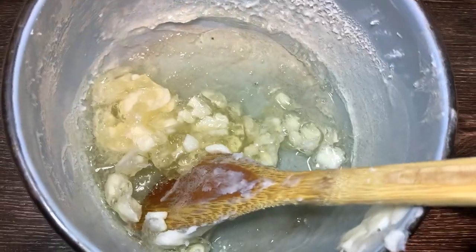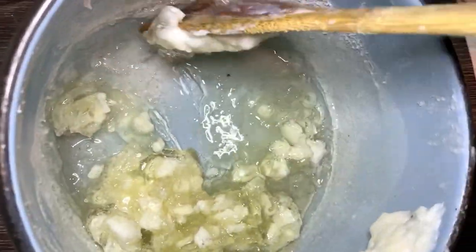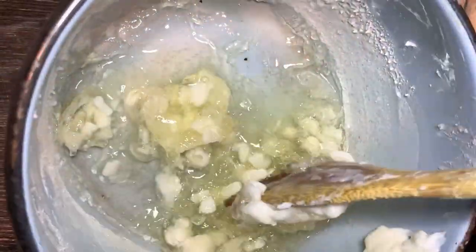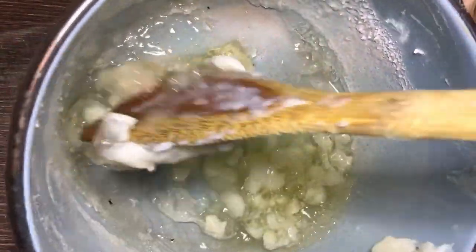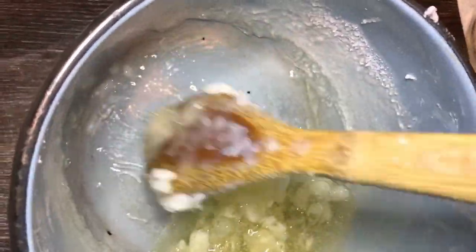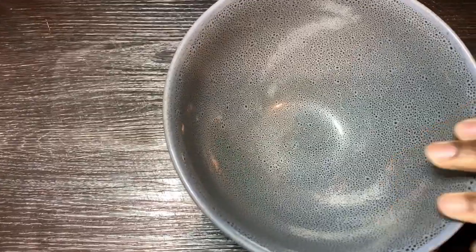All right, and then this is what I had. Thank me later. This is what I'm having right now with this soap. Now I don't even know what to do, because this is my first attempt.